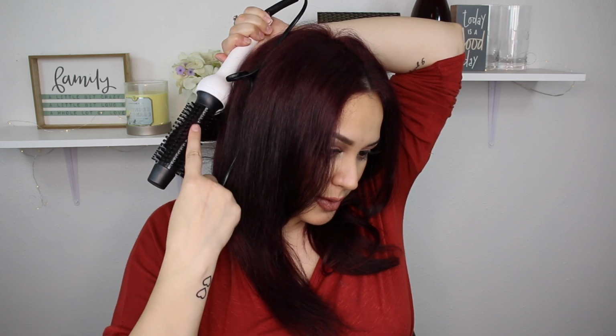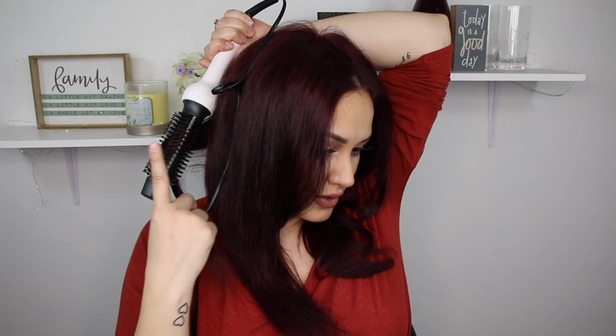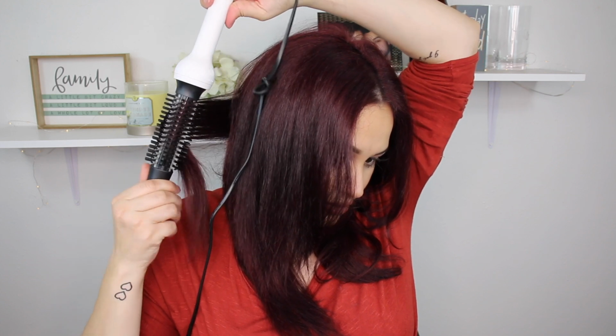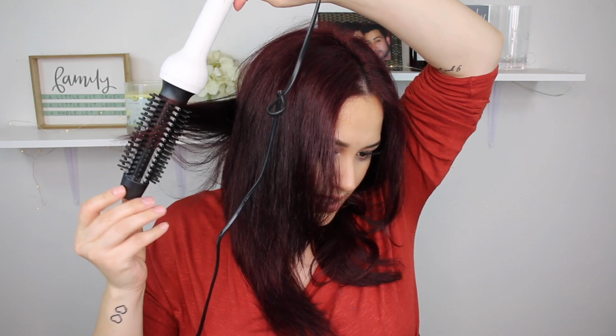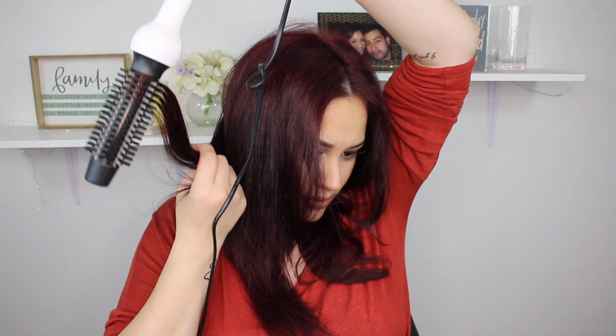So I start from about here. Also be careful because up here it can get tangled in the rod. I always put my hair down at the bottom, and I'm literally just gonna curl it like you would curl a curling iron, but I let it sit in each section for just a second, not too long, just like that. And then I'm gonna pull this out, and that's what it does.